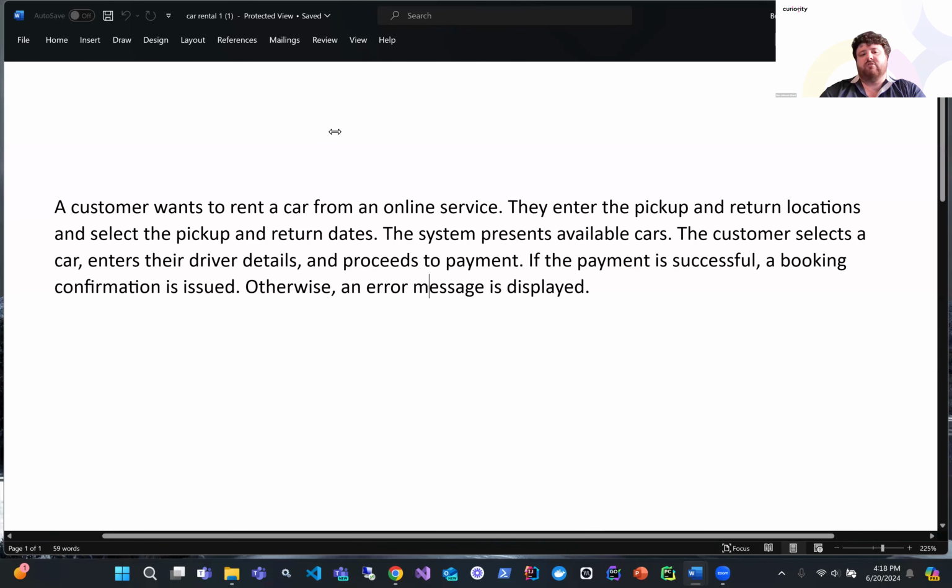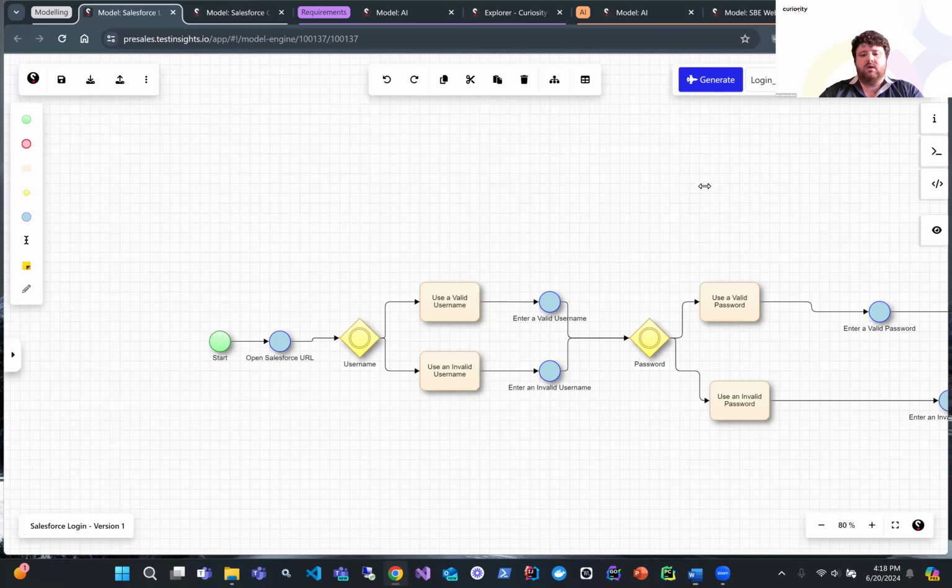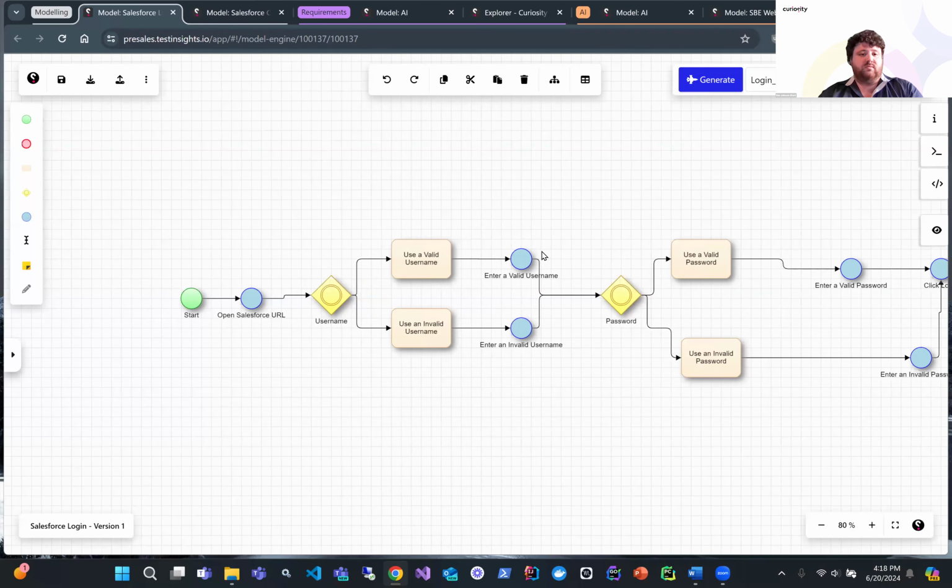So here I have a requirement about whether somebody should be able to pick up certain cars and return them in different locations and so on and so forth. But I could just as easily have a requirement about the process of logging in. So if we take a look at my model here, you could just view these models as flowcharts. This is Quality Modeler. There are other approaches to modeling that you can also take.